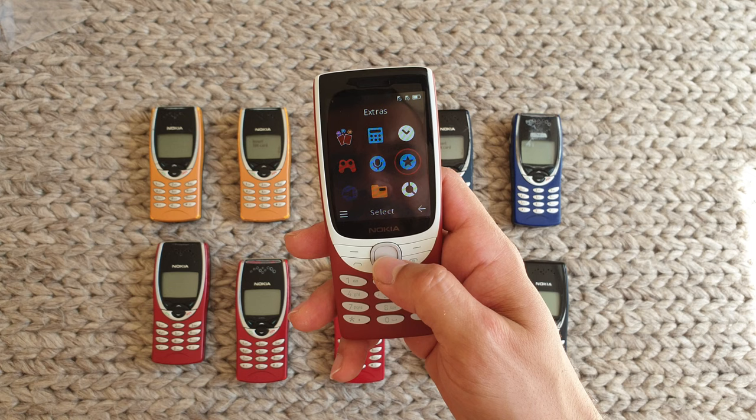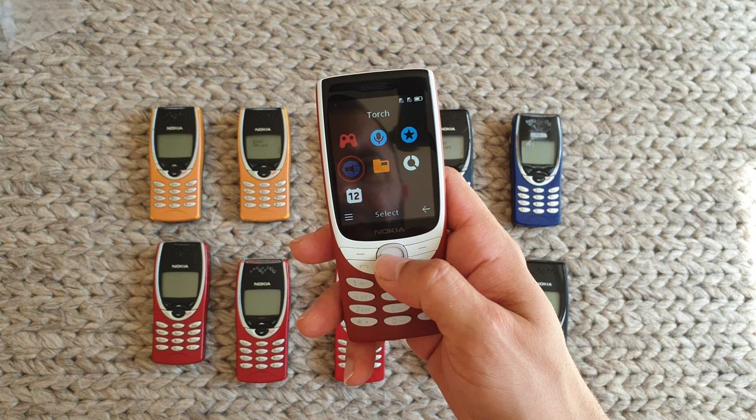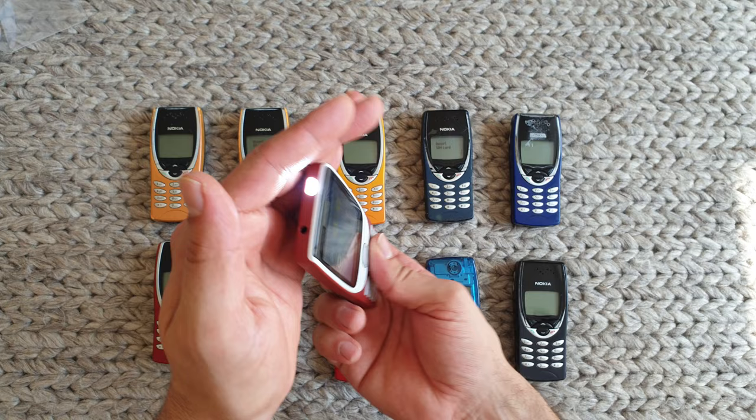What kind of extras do we have? Countdown, stopwatch, torch, converter. Okay, the basic stuff. Counters, calendar, torch, files, torch. Let's see how powerful the torch is. It's not very powerful, to be honest with you. But anyways, guys, let me see the Snake.